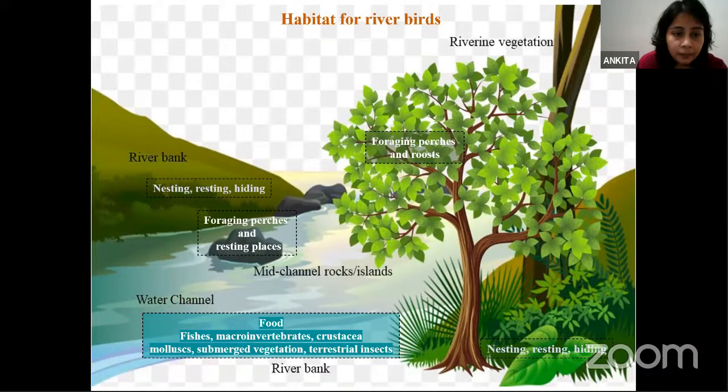And the vegetation all along the riverbank is used by birds for nesting, hiding from predators, and roosting when they are not foraging for food. Also, it provides them shade. The riparian vegetation provides the very crucial allochthonous input into the river, which goes into the food web and takes care of the entire stream food web system.